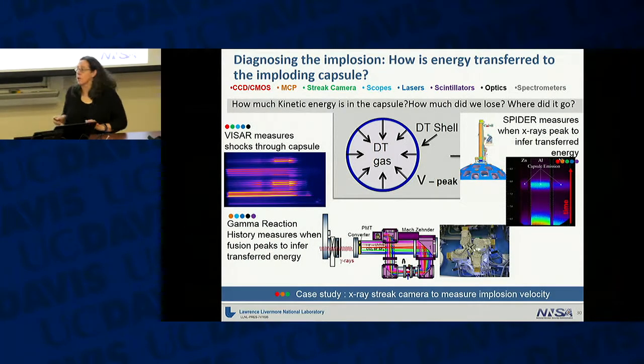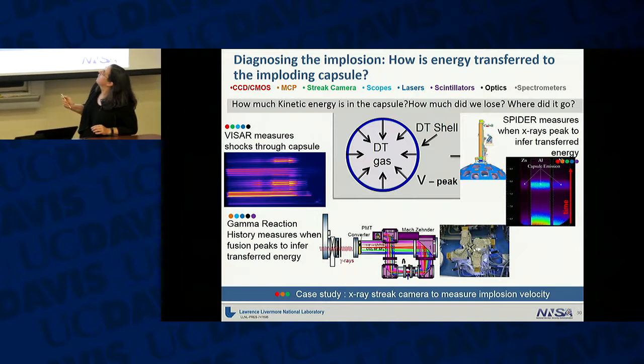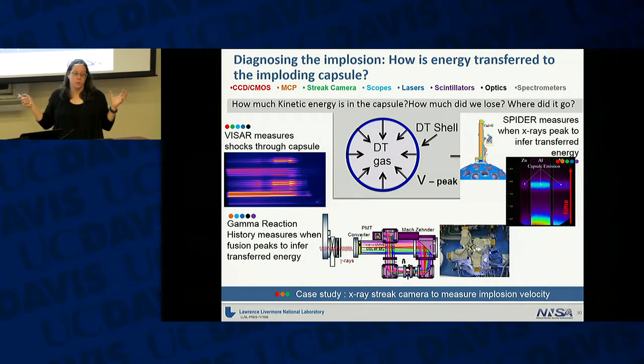Next quick section, diagnosing the implosion. This is how energy is transferred to the capsule. How well do we know that? So this is what we're trying to do, compress the DT gas. Again, we're using many different diagnostics to try to make this assessment.